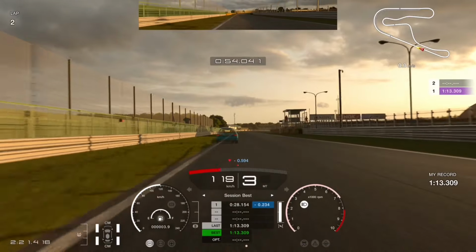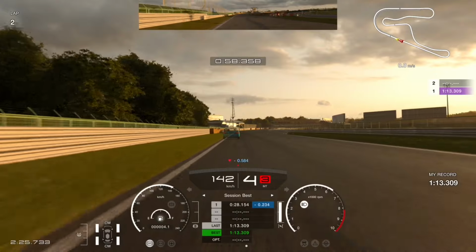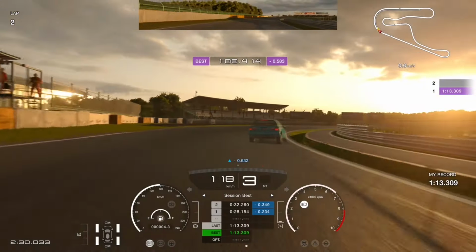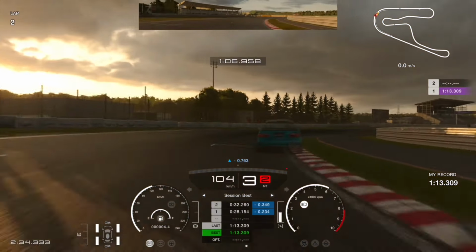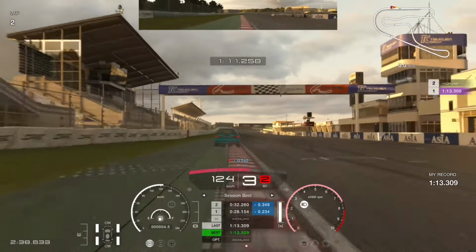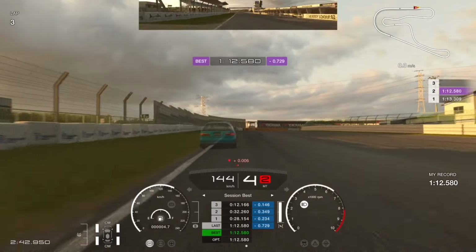And you can see I'm losing a tiny bit of time because you really need to make the most out of the gears. We're braking a bit later this time, using the releasing of the brake to get the rear end to step out a tiny bit so you can better line up the car for the final corner. We are down to a 1:12.5, so that is a good time for now.